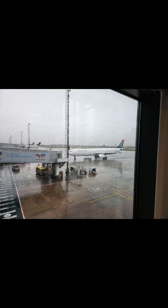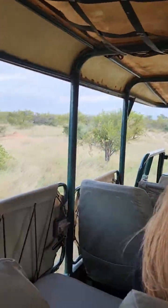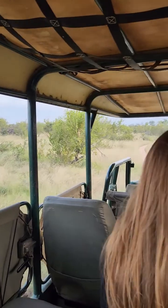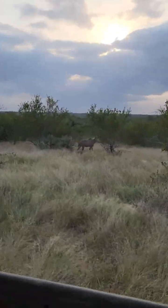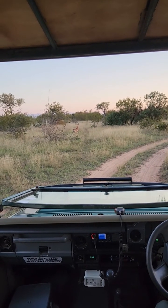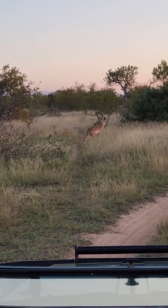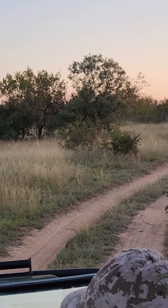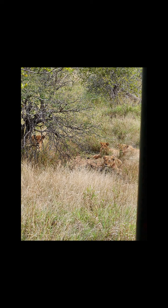Next, it was time to go to Johannesburg for safari. We saw giraffes, lions, kudu, and impala right away on our safari. Yes, the lions that kill the... These lions had just killed an impala, and a flock of vultures gave away their location.